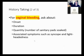Okay, any associated signs and symptoms? Syncope would be a big one. What would cause a patient with vaginal bleeding to have a syncopal episode? They're not perfusing their brain well. Why are they not perfusing their brain well? One big reason could be that they're starting to move toward hemorrhagic shock, and that can cause postural syncope. They go from sitting to standing, and the vasoconstriction doesn't keep up with it, and they have a syncopal episode. I would recommend getting postural vital signs on any patient with vaginal bleeding.